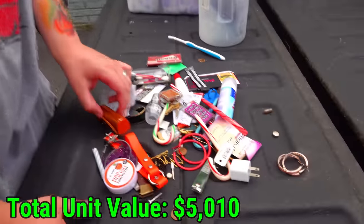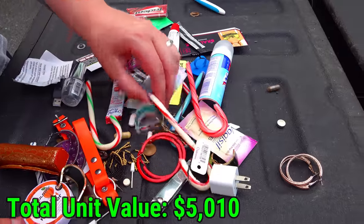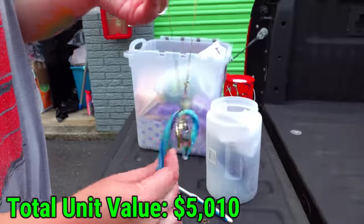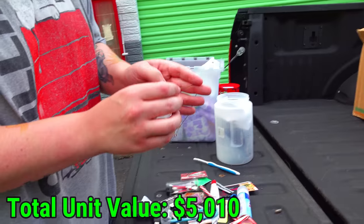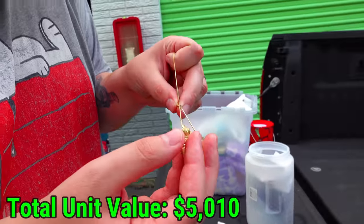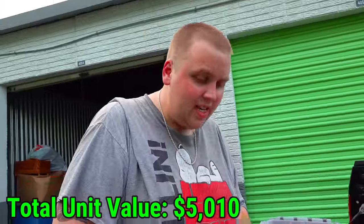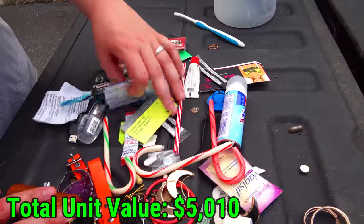I'll just pretend like I know. Couple earrings, candy canes. Look at this nice leaf necklace here. Get off, candy cane. Off, off, off. I like talking to inanimate objects, don't ask me why. This one just says Napier on it. That's a brand, I remember we found it before, like a nice brand of costume jewelry, so it's not gonna be gold, but it still might have a little value.